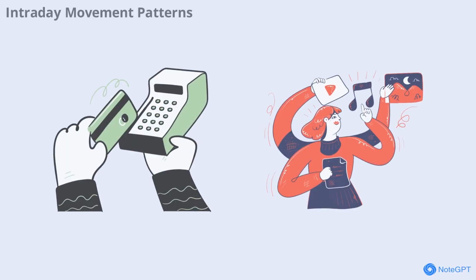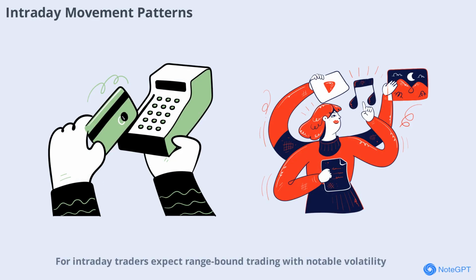For intraday traders, expect range-bound trading with notable volatility. The stock may open near the previous close, test resistance levels, and possibly pull back to support if selling pressure increases. The ATR suggests a potential high of 9.41 and a low of 7.05 if the stock opens at 8.23, but actual swings could be even wider if a breakout occurs.